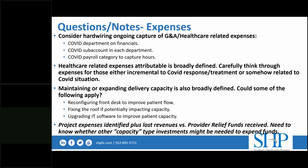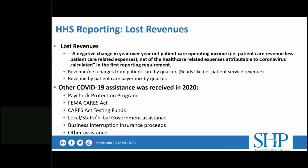All right, so shifting from there over to the lost revenue section. So move on to the next one. Yeah. All right, so the definition of lost revenues is a negative change in year-over-year net patient care operating income, which they then define as patient care revenue less patient care related expenses. Net of the expenses that you would have identified in the first section up above.